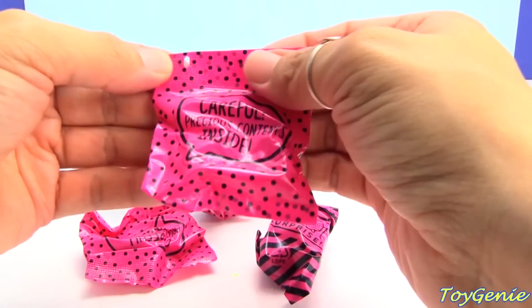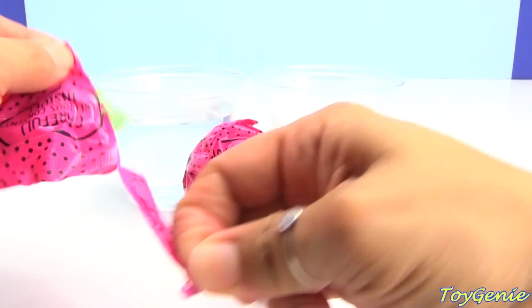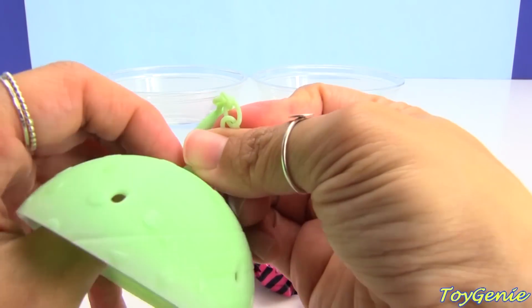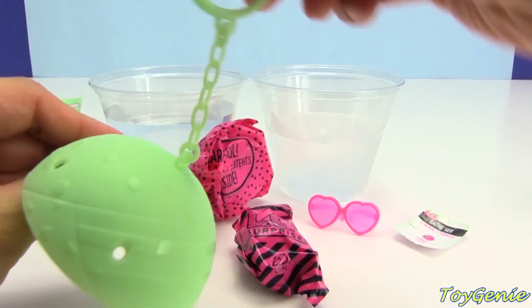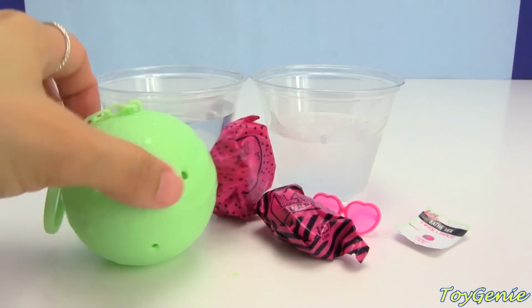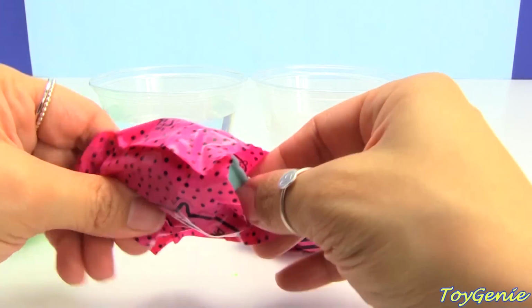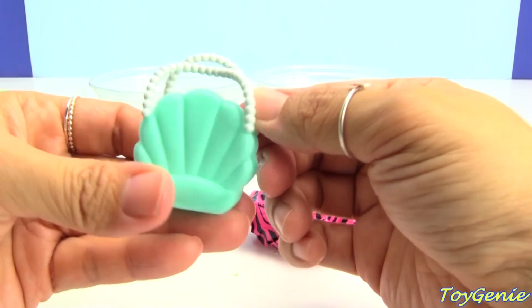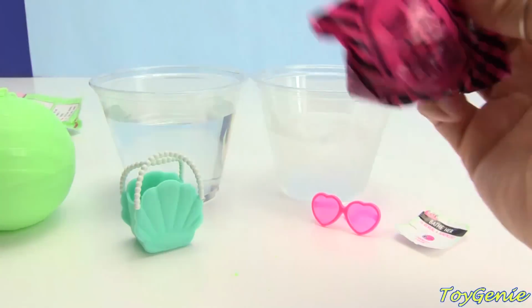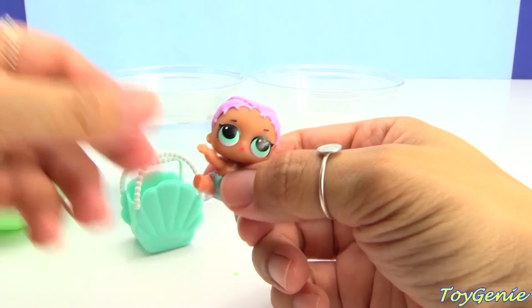So let's open this first. We have a pair of heart glasses. Here is the little keychain that you can fit on top of here. And it turns the entire ball into a little keychain. So you can carry your doll around. And here's an accessory. Oh, and it's a purse. Wow, this is a seashell, perfect for a mermaid. Oh my goodness. We have a little mermaid.